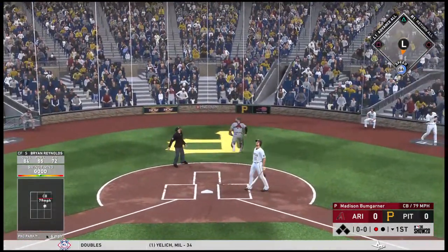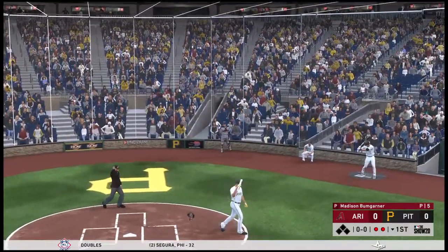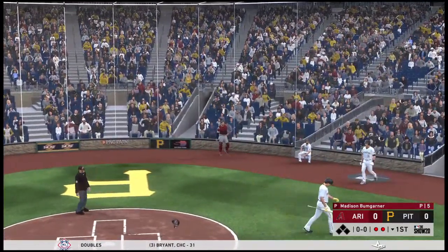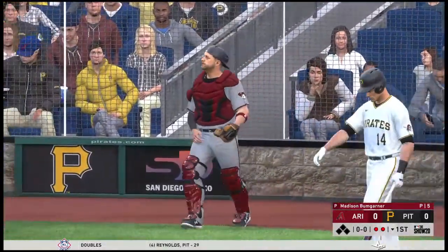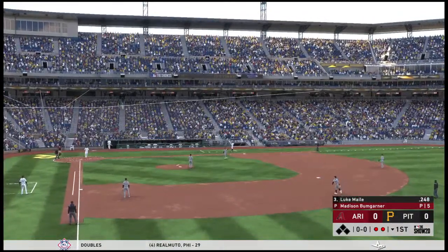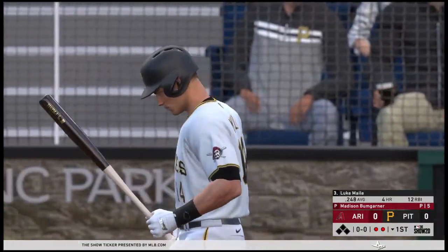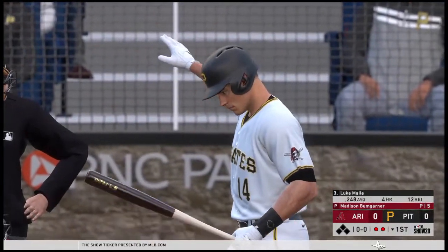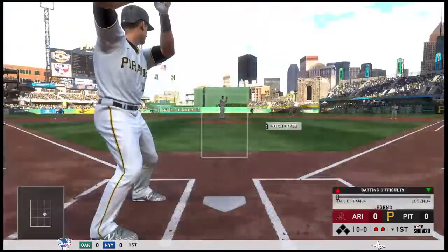Popped him up. And he'll get back there to make the catch in front of the screen as they retire their man here for the second out. Batting third, the first baseman, Luke Maile. Here's the catcher, Luke Maile. He did not play last night, but clearly back in the starting 9 for this one.